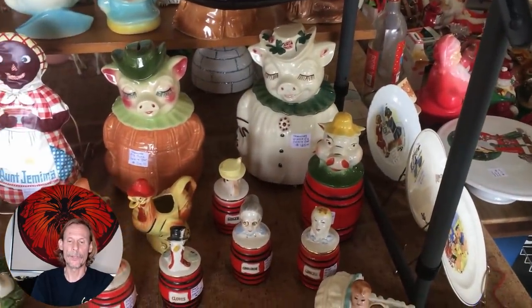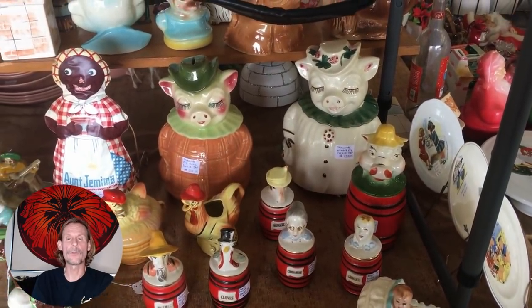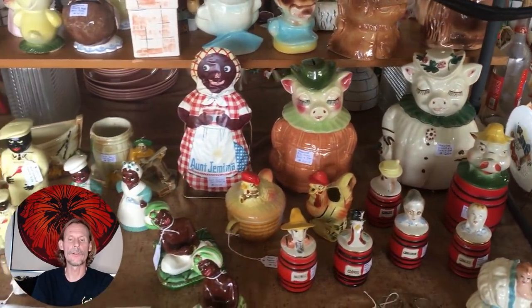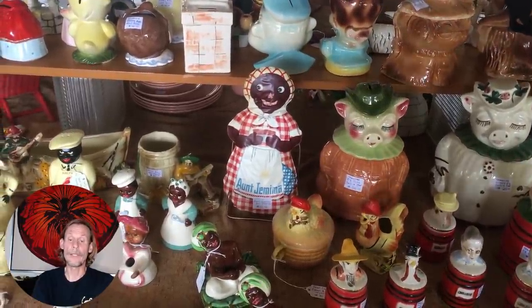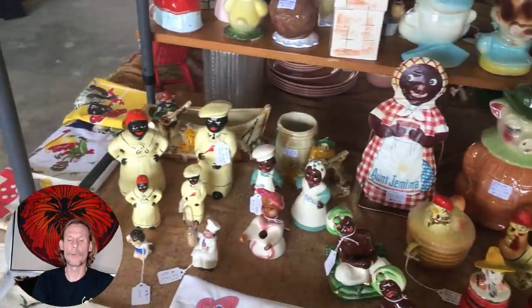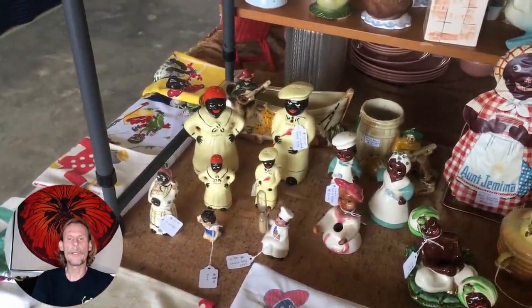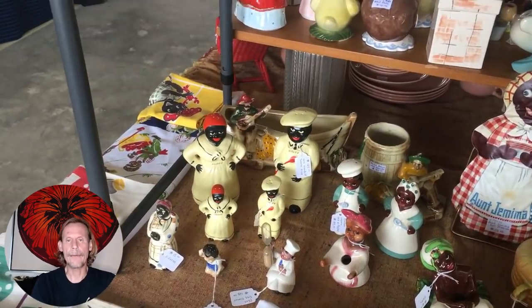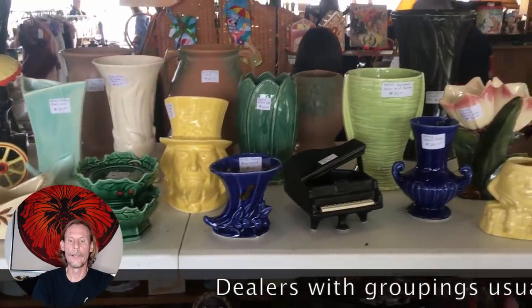Here's some cute pieces, the Shawnee pottery. There's Aunt Jemima on the left. This was before Aunt Jemima was removed from the marketplace. So that piece is probably more valuable than it was when the dealer had it priced for this show. You know, black memorabilia is a controversial thing. I have to say, honestly, my customers are mostly black. That's why I carry it.